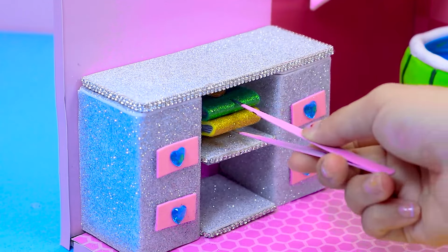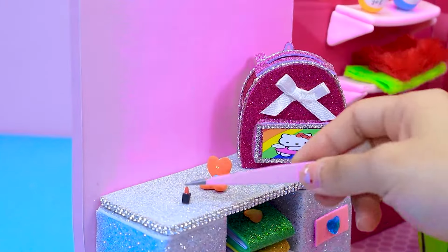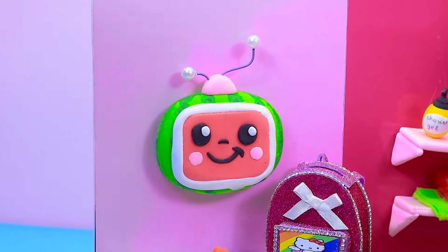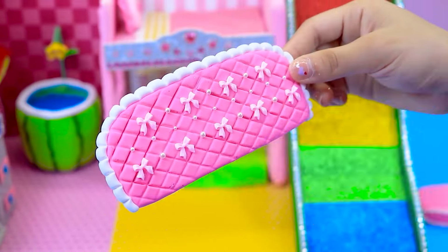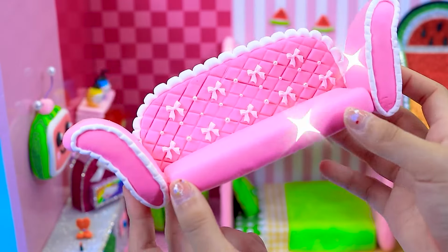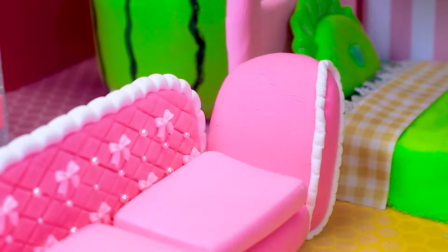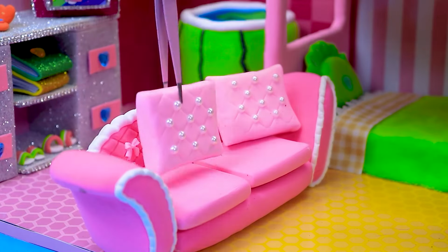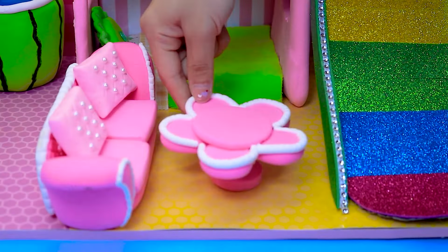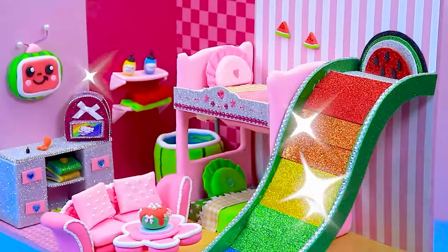Next, I will make some cute things to fill the empty space. I will make a sofa, a beautiful sofa. Sweet watermelon cake. Cocomelon's house is finished.